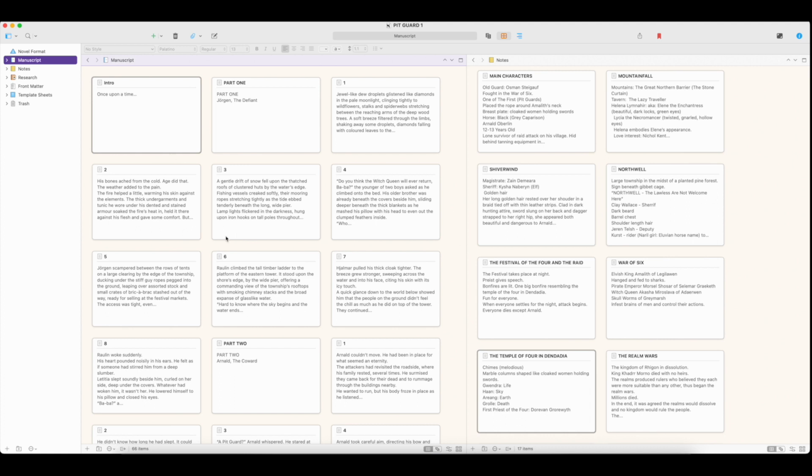I really like this program because you're able to put your notes and your writing on the same page, and you're not digging through pieces of paper all over the place.